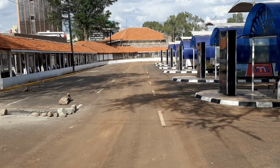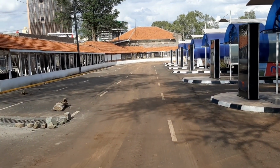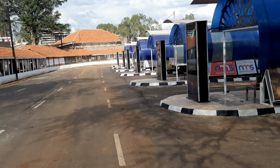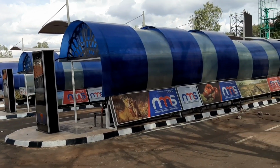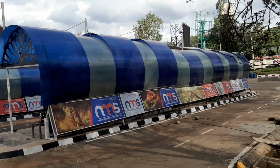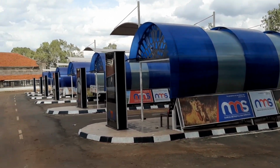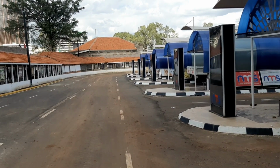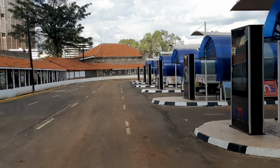This terminus has two entrances. I'm currently at the entrance that faces Capitol Hill Towers and can also be accessed from the Uhuru Park side. Just look at it, it looks very beautiful. The main reason why the Green Park Terminal is situated here is because the NMS wants to decongest the CBD. So the passengers will come all the way here to board their matatus to their various destinations.